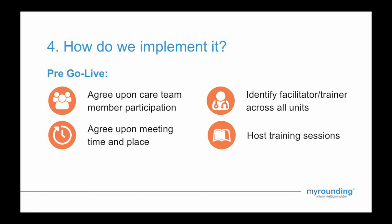However, that being said, I think the important piece is that you find a facilitator that is going to at least be there to cover most of the days. Sometimes charge nurses are a little bit tough; they're in ratio, and so it's hard to pull them out to facilitate this meeting. But really look for consistency in the facilitator.